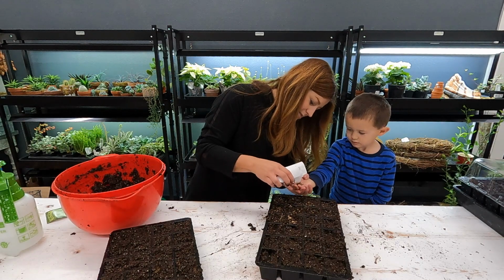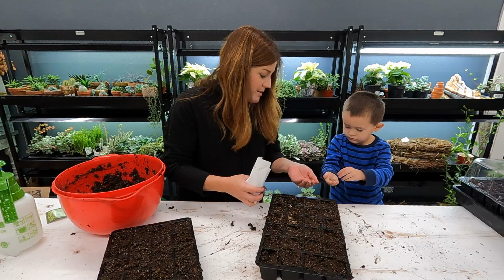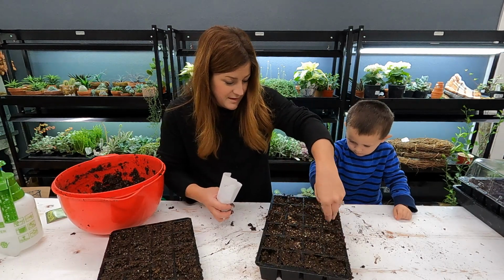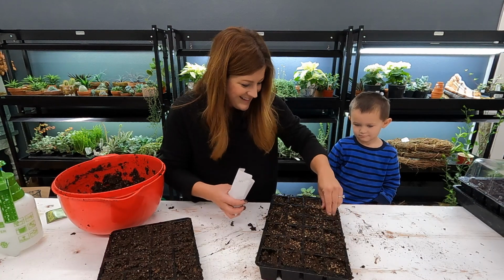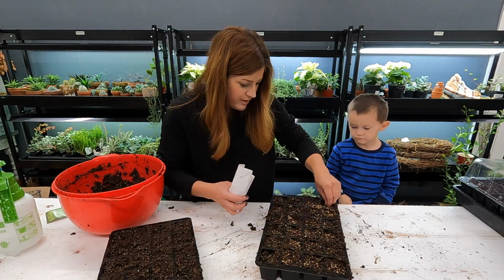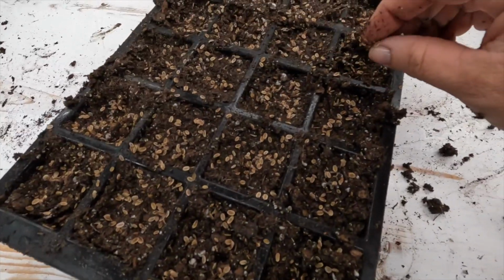Okay, keep your fingers, there we go. Make sure to grab it like this, and then turn your hand upside down, and then just sprinkle it. There's so much in there. Oh boy, yep, that's a lot. Let's spread some of those out a little bit. Can I have one? I think we've actually finished this one. We're going to put a little more soil over the top of the seeds, and then we'll do the same thing with the basil.